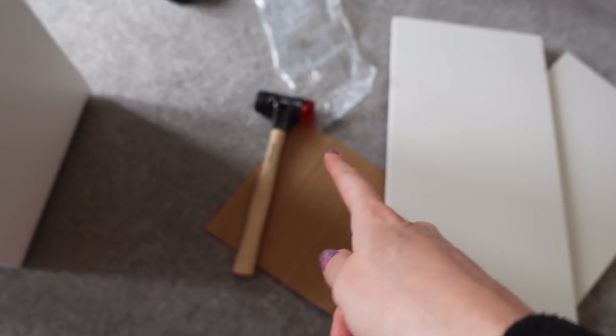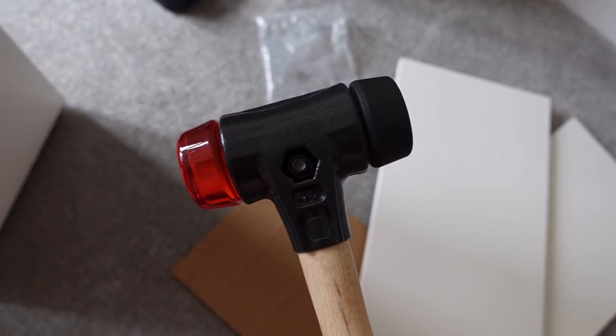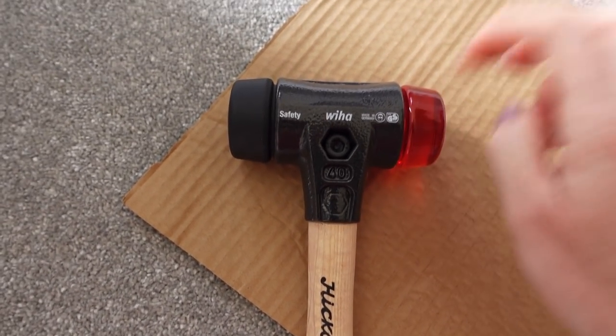What's this? That's my really nice hammer. Why has it got that on the end? It's nylon and rubber. Oh, right. I've not seen one like that before.